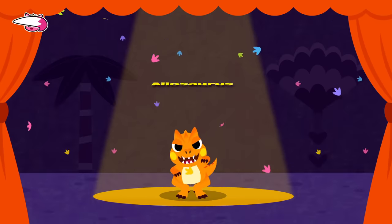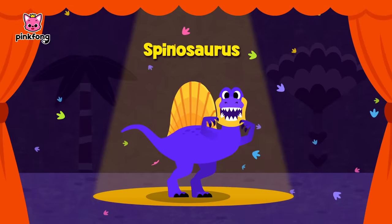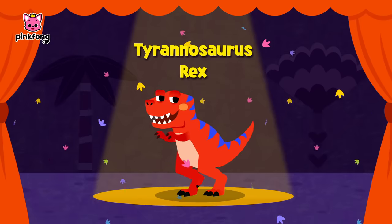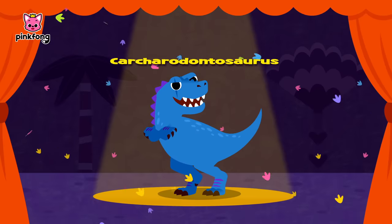The best hunter, Allosaurus. Fish hunter, Spinosaurus. Tyrant lizard, Tyrannosaurus Rex. Shark teeth, Carcharodontosaurus.